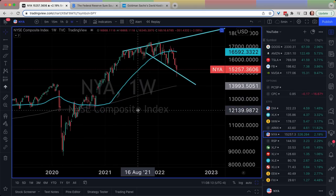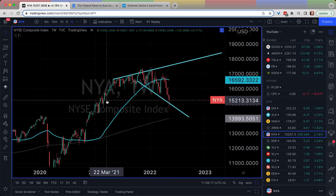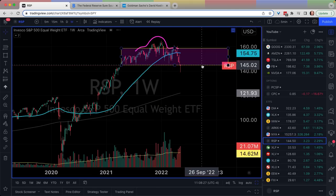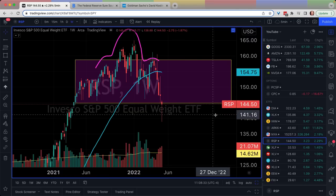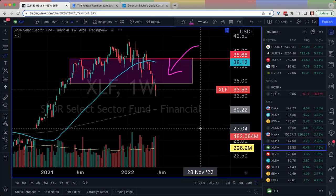New York Stock Exchange, down by 2%. Again, right to that same low we're looking at for most of the other indexes. So we can note here that we're just getting back to March 2021 lows, roughly a year ago. Equal weight S&P looks exactly the same, that same yellow box, getting back to March and April 2021 lows. Still head and shoulders as well. Volume is now ramping up. We can see that here by the volume increasing.